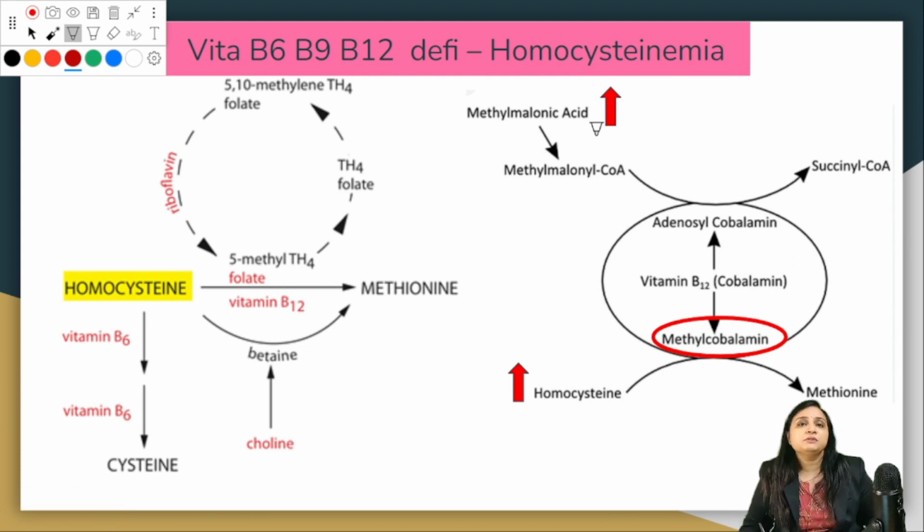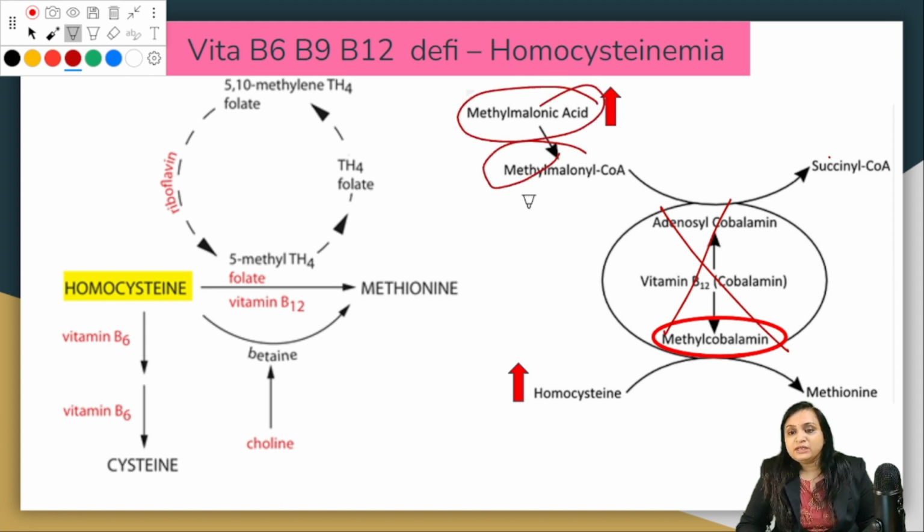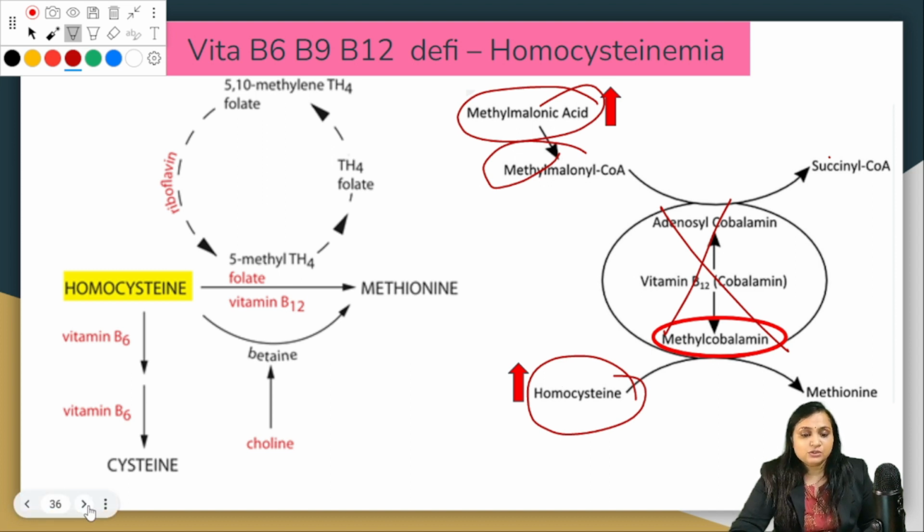We all know that vitamin B12 in the form of adenosyl B12 as well as methyl B12 is responsible for two important reactions, that is methylmalonyl CoA to succinyl CoA as well as homocysteine to methionine. In the absence of vitamin B12, methylmalonic acid will increase as well as homocysteine will also increase. So the correct answer is option B.